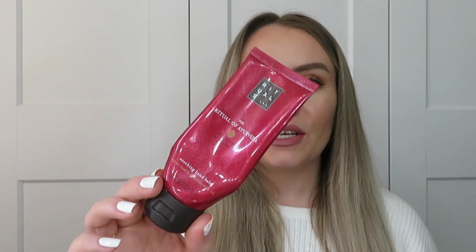Okay, so we've got a little bit of body care. We've got some hand cream from Rituals. This is the Ritual of Ayurveda. It's the Soothing Hand Balm. It's Indian Rose and Sweet Almond Oil.